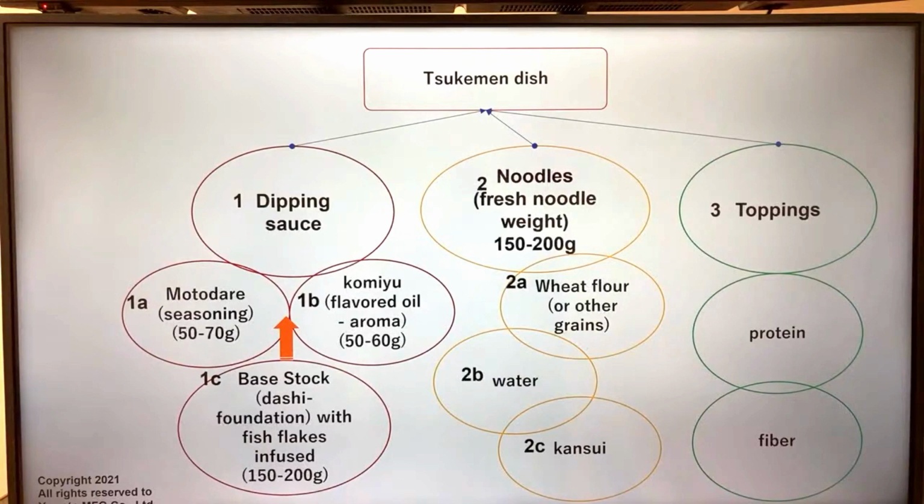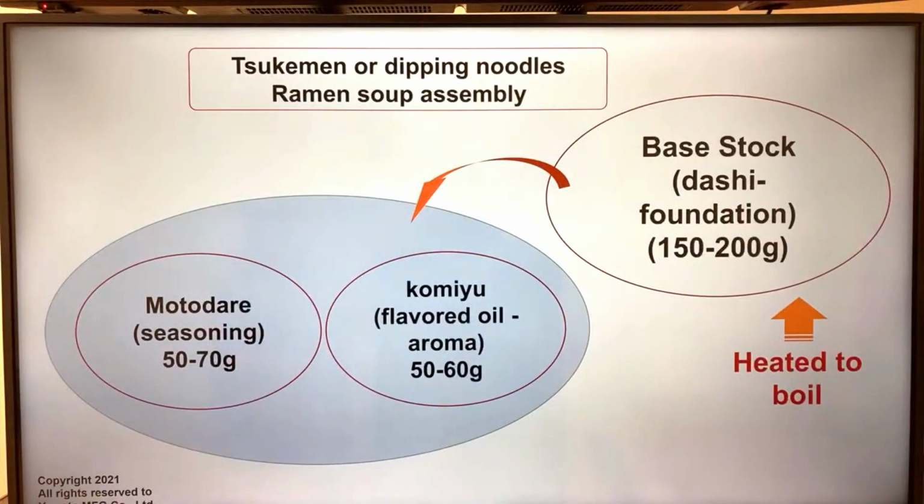And what we should note here is that the amount of tare we're adding is a lot, right? We're gonna have a lot higher salty level, stronger taste of whatever shoyu or shio or even some miso tare that we're using in the dipping sauce, because the dipping sauce has to be strong enough in taste and flavor for us to be able to taste the whole thing when noodles are dipped in there. So that's the reason. And so again, we had to heat the stock to boiling and then add it to the tare and flavored oil when we were serving it to the customers. So we had to do that per serving.